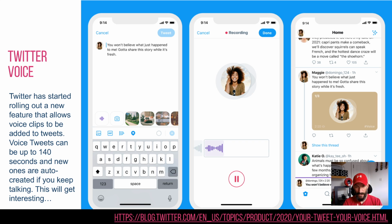They've been quite sensible and have only allowed it to be the initial tweet. So you can't do a reply to somebody's tweet as a voice tweet. So it can only be the initial tweet. And of course you can reference people in there, but I can only imagine certain leaders in the world or certain celebrities in the world getting hold of this.